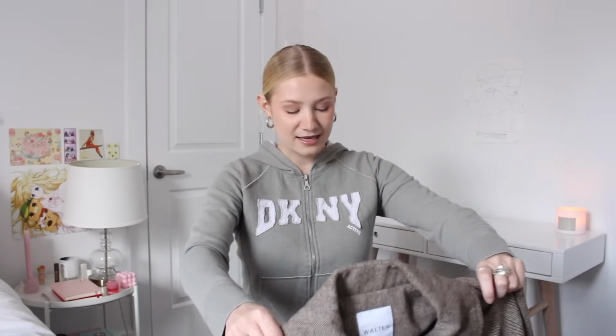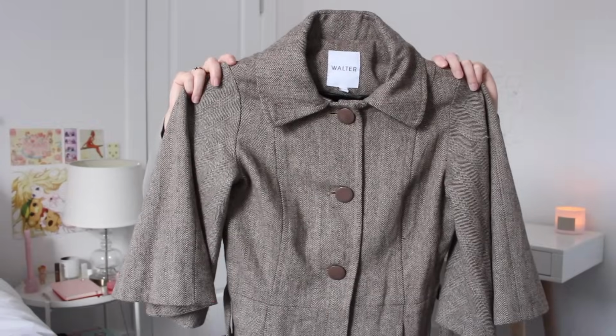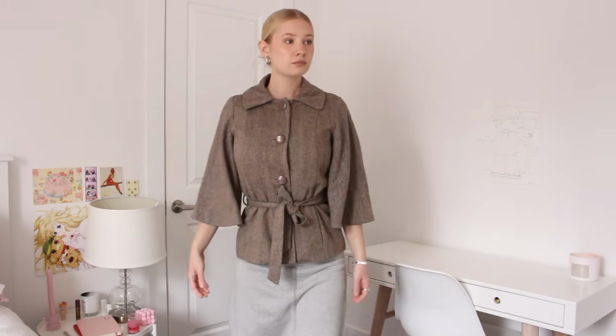Honestly, those were the only pieces that I forgot to show you guys in the last haul. But they were like two of the most important, so it's almost like I forgot to show you the whole haul. Universally, I think everybody is into the wool jackets at the moment, especially with the higher collar, you know what I'm talking about. And I am as well. So I have one to show you here. It's this herringbone brown cream. This is the perfect transition piece into spring. It has a tie that honestly does look really cute done up.